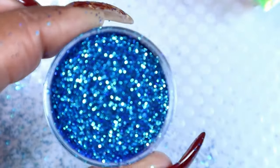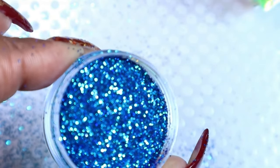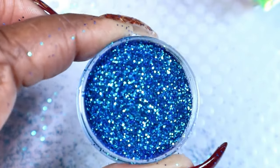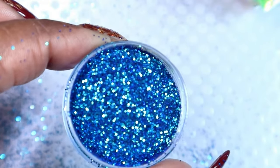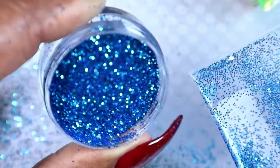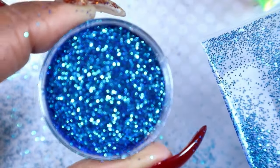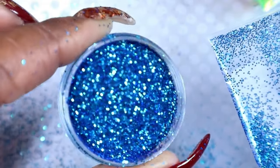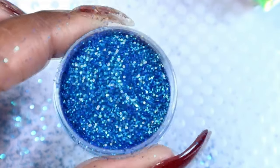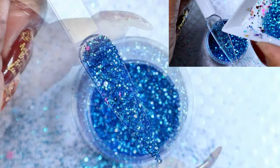So here is the Chameleon 0.4 millimeter Chameleon Blue Aqua glitter. Sorry, I had a brain fart there. As you can see, I actually don't have to empty the bag for this one, because it is such a finer glitter, it holds the entire contents from the bag in the little jar here. And I love this, it is so pretty. I love blues like this, guys. I think they're so beautiful. And of course, I got some glitter all over the place, but that's okay.